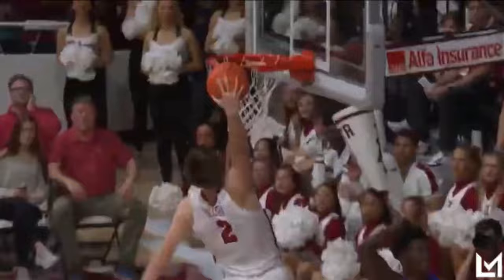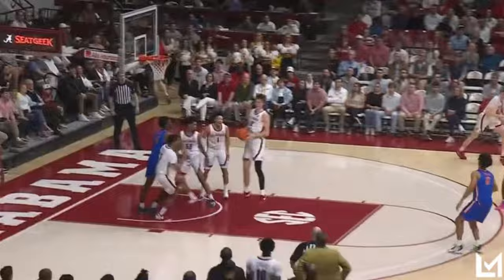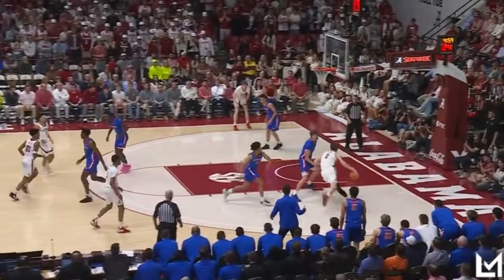And this kid was finesse early, but not anymore. And he's, that's too easy. Yeah, it's too easy. Back to Bama. Keep an eye on the first 10 seconds, that's where they want to attack. Nelson melts his way in.